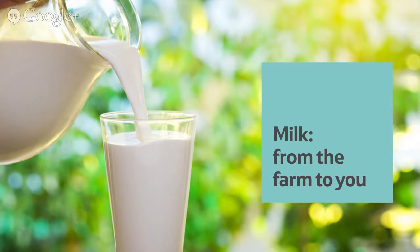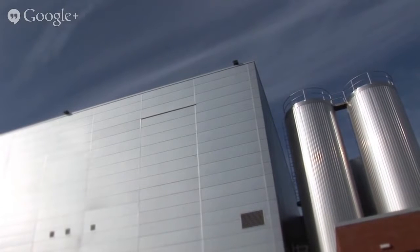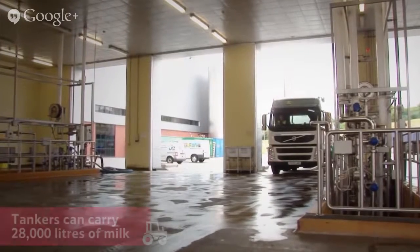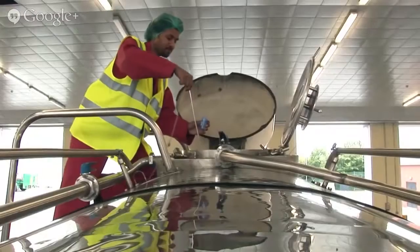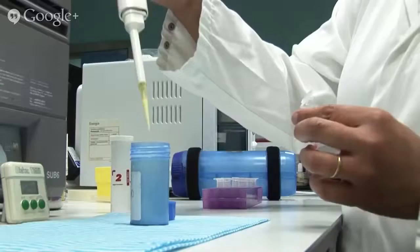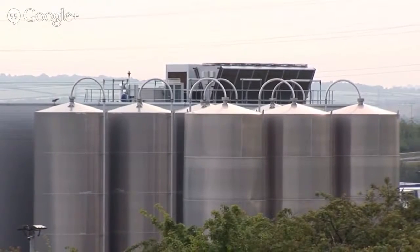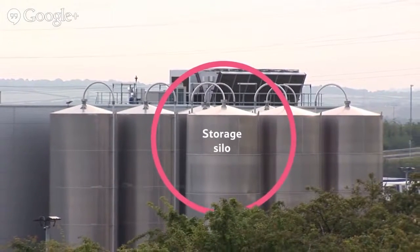Milk, from the farm to you. Milk arrives at this dairy every day from local farms. It's transported in special tankers like this one, which can carry an enormous 28,000 litres of milk. When it arrives at the dairy, a sample of milk is taken from the tanker to check the quality before it is processed. Once it's been tested, the milk is pumped from the tanker into huge storage silos like this one. The milk is kept cool throughout the whole process to keep it fresh.